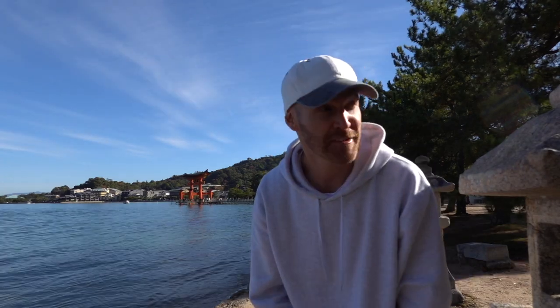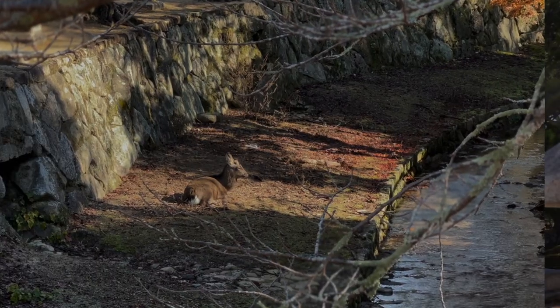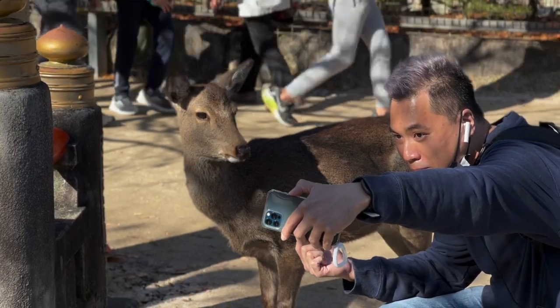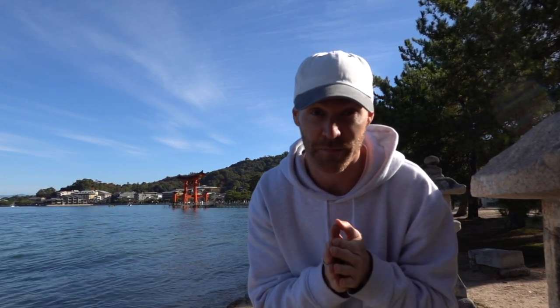So check this out. There's about 1,500 residents that currently live on this island and about 500 deer. That is one third of the population taken up by deer on this place. It's incredible. As we saw in the previous vlog, which I'll link up the top, that was in Nara, which is completely populated by deer. The deer experience here is much more nice. They were so relaxed and chill on this island. So if you are looking for a fantastic deer experience in Japan, I suggest coming here.